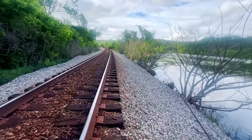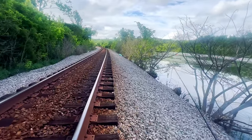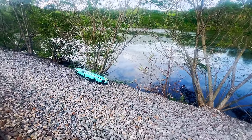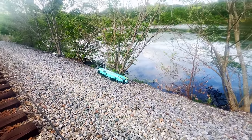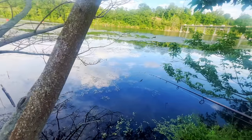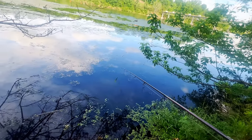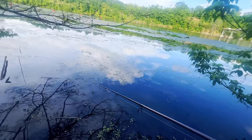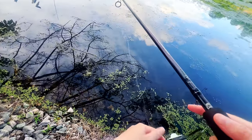Let me go see if there's people up at the bridge. Look at this, somebody's like watercraft. Hopefully we don't catch a person. But that's super creepy. Maddie is really competition for me right now with the types of bait she has for this color water. So we don't want to play around too much.